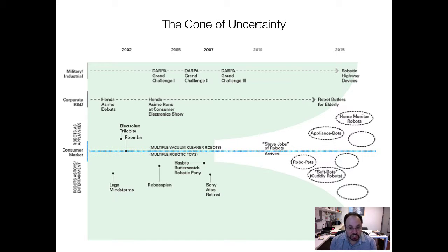Now, it's interesting. They say that the Steve Jobs of robots would have arisen around 2011. If that has happened, I'm not sure who that is. But this is the interesting way that this trajectory in the cone of uncertainty is working. As you progress, you learn more about the technologies and you see more about what the potential applications are. And that's part of a technology trajectory there.